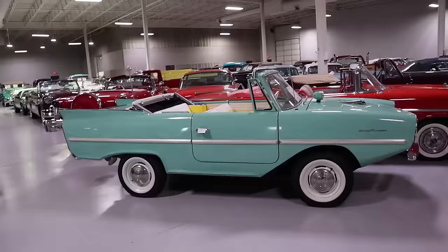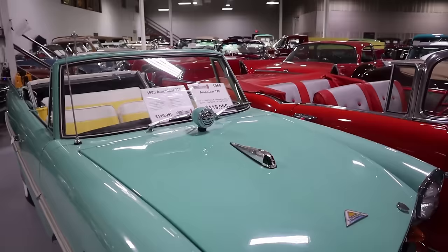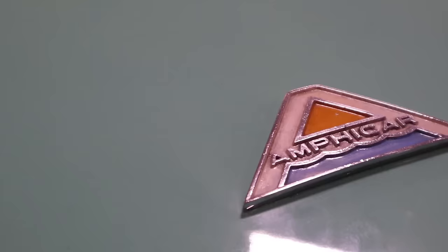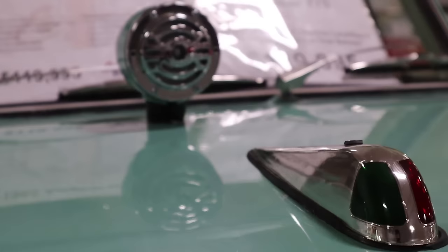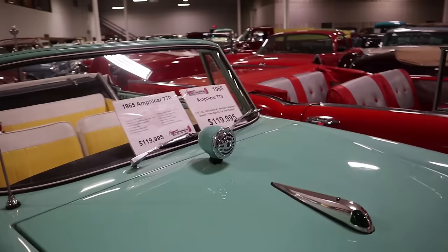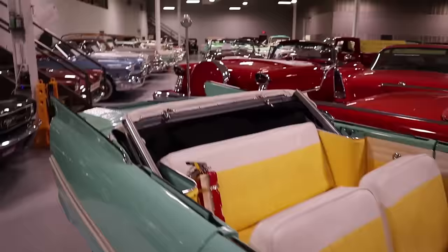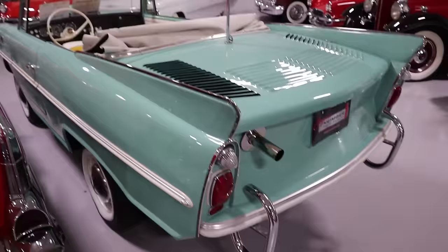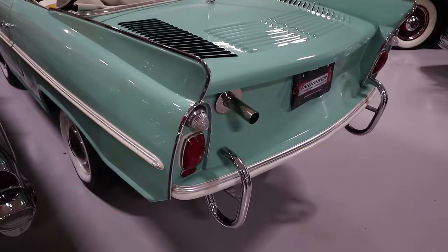And here we are back at the old Amphicar. 1965. Look at it, it's got the boat lights on the hood too. How cool is that? I'm guessing that's a siren or a horn of some sort. It's got the stern light back here, just like a boat. Look at that. Engine's in the back here. Helps bring the front end up, of course, if you're in the water, which is crazy. Couple of things to grab onto if you're swimming off of it, I guess. I don't know.